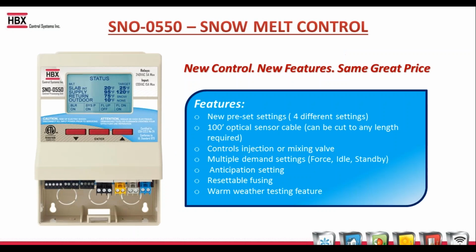I forgot to mention that with the 550, we have 4 different settings for demands. You can have your control in idle mode. For a quicker snow melt, you want to keep it at a certain temperature, usually 26 to 28 degrees Fahrenheit, just above freezing, so you have a quicker snow melt. If you want to save on energy, you can have it in standby mode, so you're not heating up that slab.